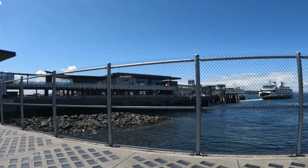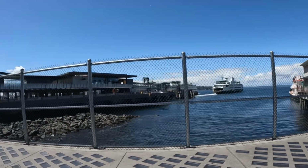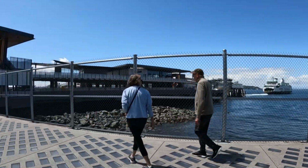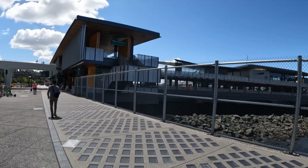Today we are going to Bainbridge Island, which takes around 30 minutes from here to go there. So that will be amazing. And for that, we are coming here to Pier 2.